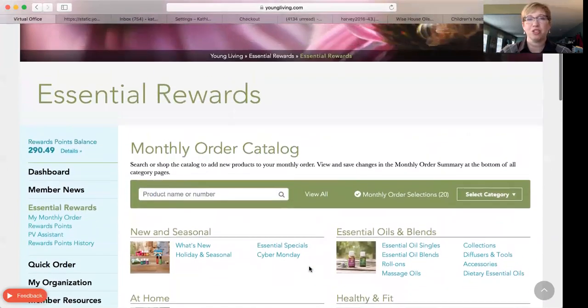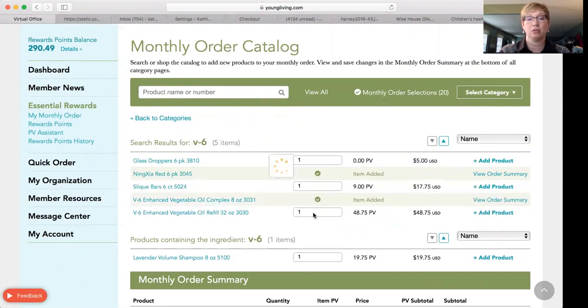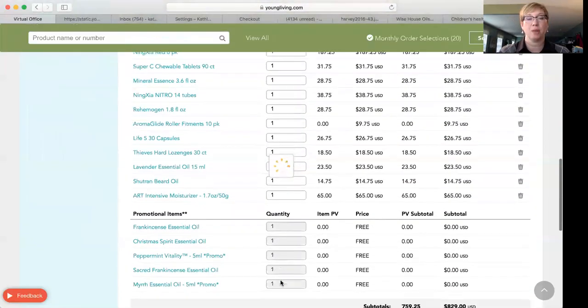Okay. There's so many things on Essential Rewards I could talk to you about. Right here. So if I know I want V6 as my carrier oil, I'm going to type in V-6. That might be all I know. And if you type it in, then you're going to see the products that have 6s in them. And then I can add that product to my cart, which I need to do anyway. Okay, so it scrolls around, and just like before, it drops it in there.